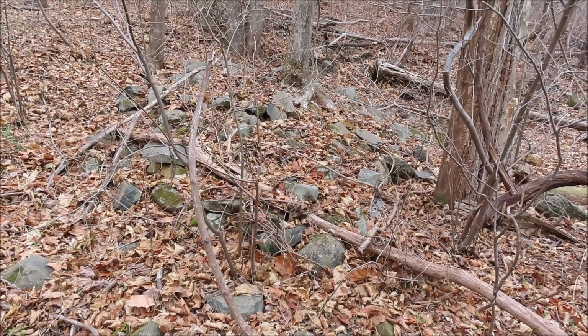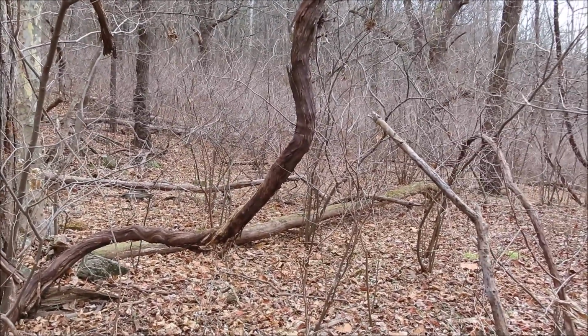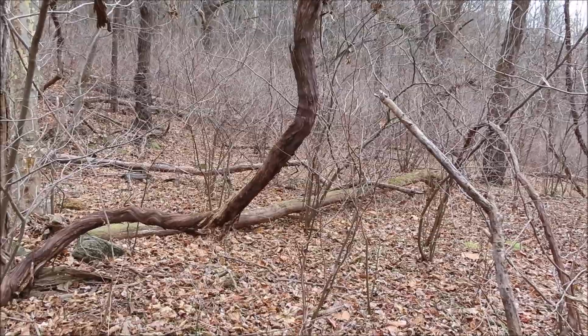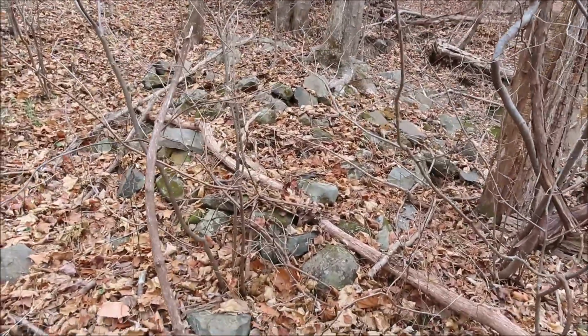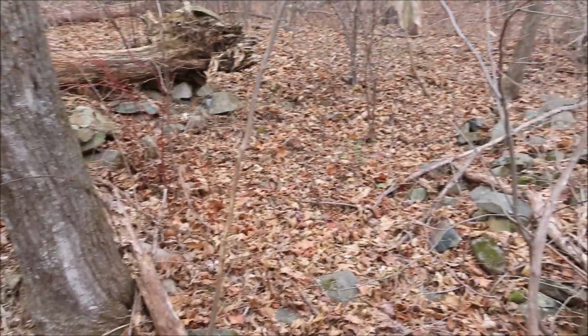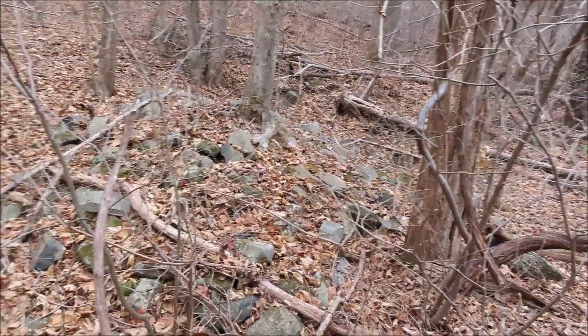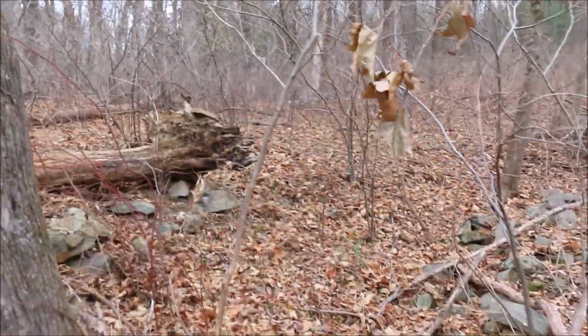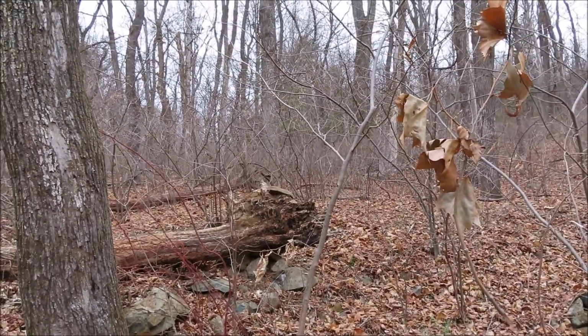Pretty big pile of rocks right here next to the road. There's the road heading out the way I came in. Big old pile of rocks, and I don't know, this area here almost looks like it was dug out like a turnaround area for trucks or something. I'm going to climb up that embankment and look around up here on a little bit higher ground.